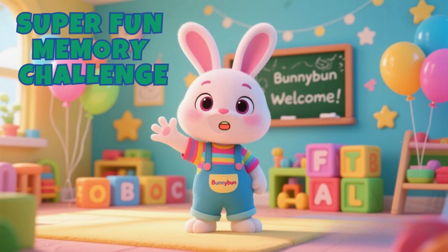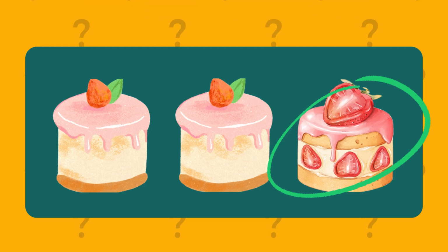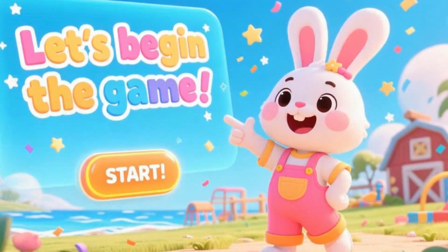Today we have a super fun memory challenge for you. Get ready to spot the difference, find the odd one out, and memory challenge. Let's begin. First game. Find three differences. Let's start the game.